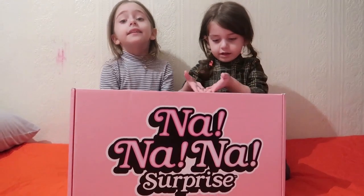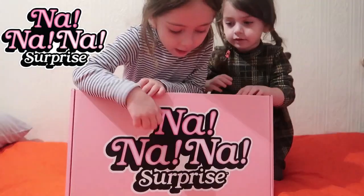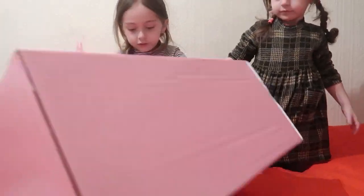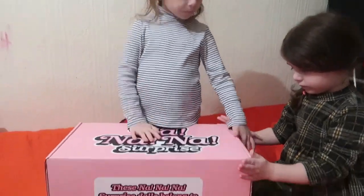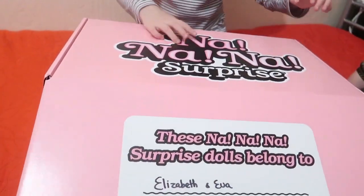Today we got Nana toys and it says for here. Where is it? For Elizabeth and Ava. And let's open it. Ava, move your hands. I will have to open it.